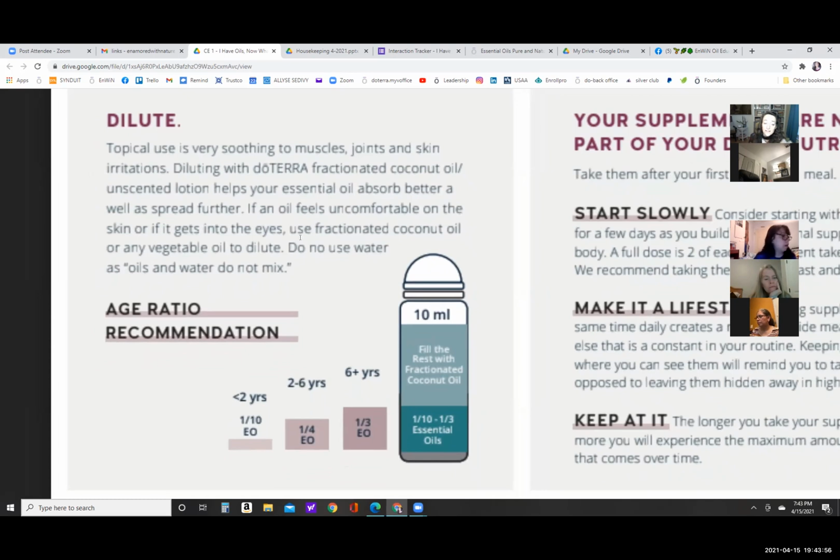Now, that's a really great reason to use roller bottles. And probably you got a roller bottle or two or three or four, depending on how generous the person who introduced you to essential oils was. But you probably got some empty roller bottles so that you could start using these with younger kiddos or just being able to use them with ease throughout the day, especially with blends.